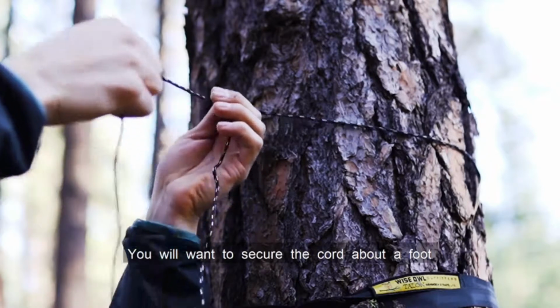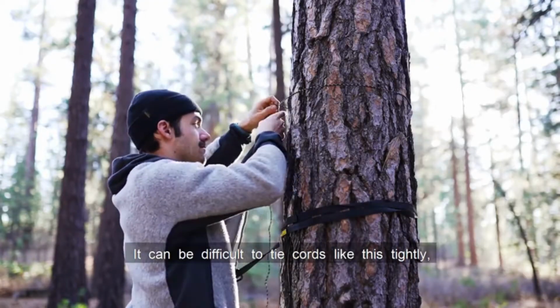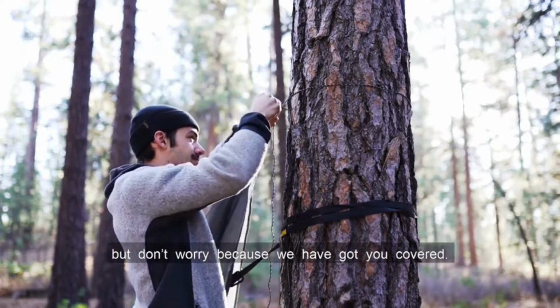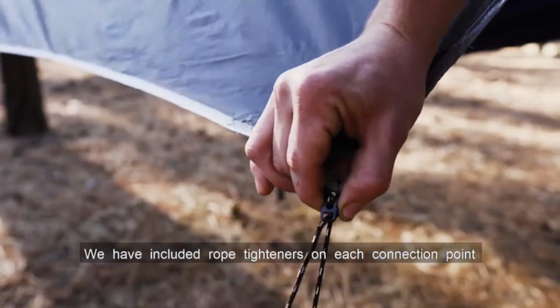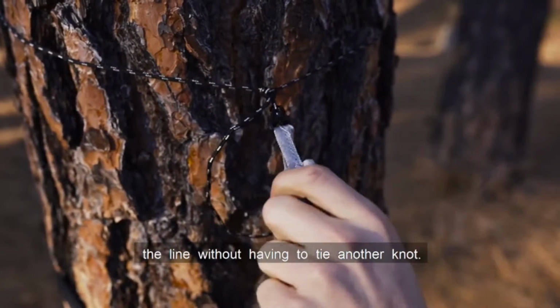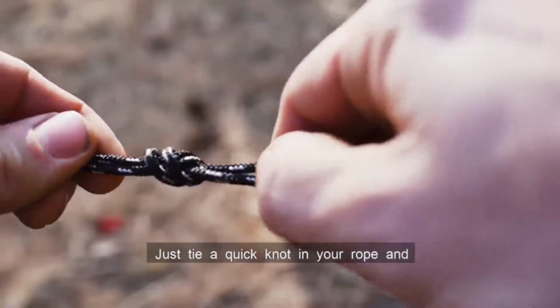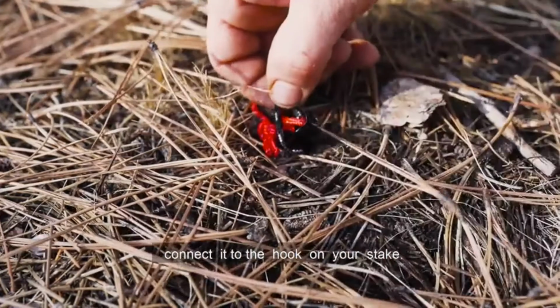You'll want to secure the cord about a foot or so above your hammock straps. It can be difficult to tie cords like this tightly, but don't worry, because we've got you covered. We've included rope tighteners on each connection point, so by pulling the cord, you can tighten the line without having to tie another knot. Next, you want to secure your stakes in the ground. Just tie a quick knot in your rope and connect it to the hook on your stake.